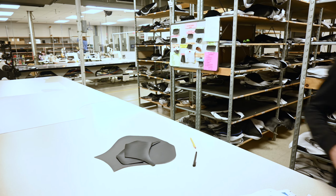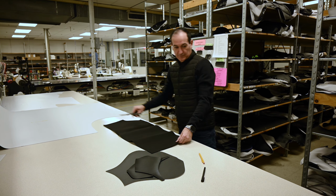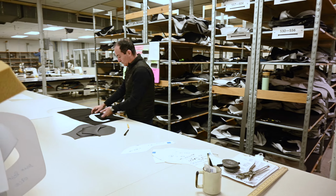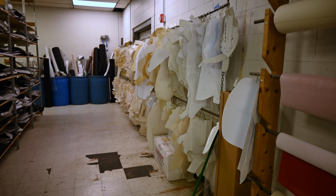Yeah, so if they do have to do a one-off custom seat, they'll just do it like this instead of cutting a whole table full of them. That's cool. So, old school. Yeah. Got the shears out, going to town. Well, as you can see on this wall over here, we got paper patterns, and they go all the way back to the original.